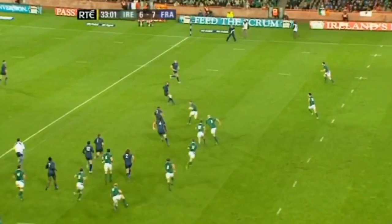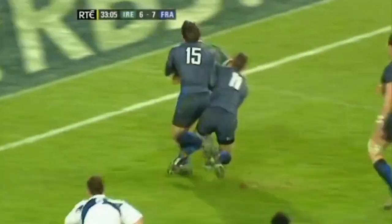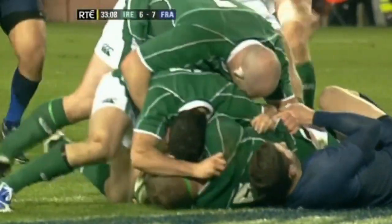O'Connell, the first receiver, then O'Gara, then Heaslip, and he's got pace and a step. Jamie Heaslip, oh, what a try!